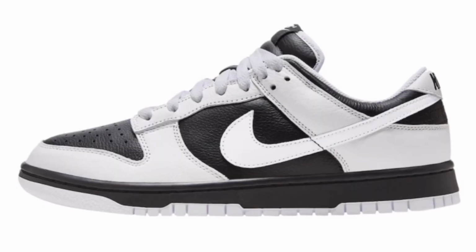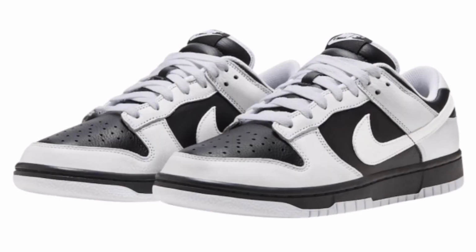So instead of the overlay being black, you do have the overlay being white and the underlay being black, just the reverse obviously, and of course the midsole being in the reverse color. Everything is pretty much the opposite. So the reverse Pandas. So y'all know what these look like. Let me know if you think this version is better than the regular Pandas.